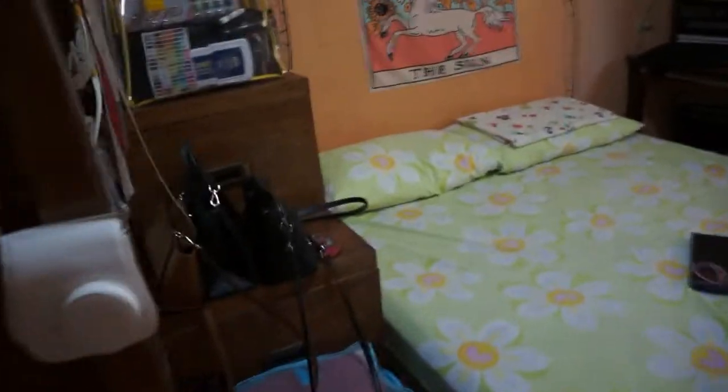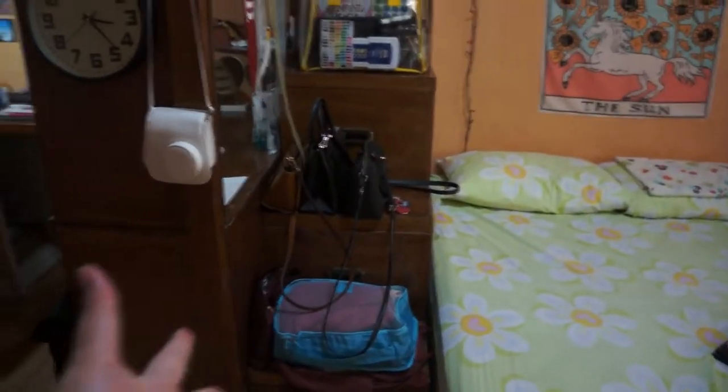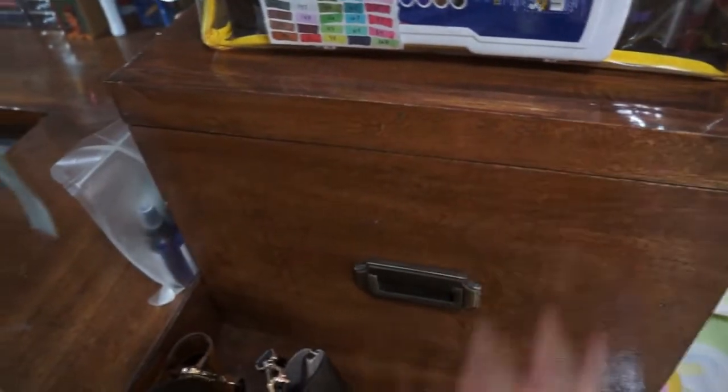Okay, next. So I did tell you guys that this is a bunk bed. So here are the stairs going to the top. As you can see, obviously I don't go up there anymore since I've already placed a lot of my junk and my stuff here on the staircase. But actually, this is a really smart design because the steps of the stairs are storage and it's really convenient.